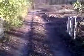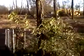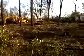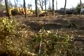All right, here's the end of the driveway as you might recognize it, but you can see that everything has been pretty well cleared out. There's Grandma's house. There's the top of the chain link. Now this side of the driveway pretty much untouched.